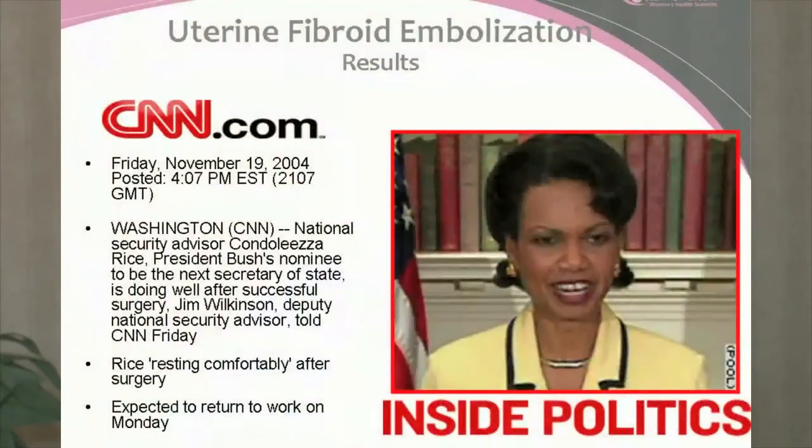The results, Condoleezza Rice, a very prominent African-American woman, she had fibroids, and she was treated in Washington while she was Secretary of State, or I'm not sure if she was that or National Security Advisor, but she had her fibroids treated by Dr. Spies, who is a well-known interventional radiologist at Georgetown.